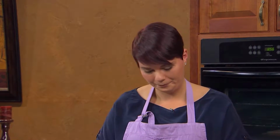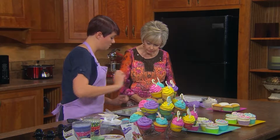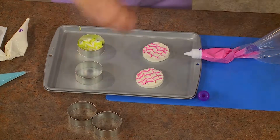And then how long does this take to set up before we can handle it? Well, you can either leave it at room temperature or you can stick it in the refrigerator for about 8 to 10 minutes. And they're really easy. You just pop them right out like that. So we've got some pink ones done, and I'll show you how to add them to a cupcake.